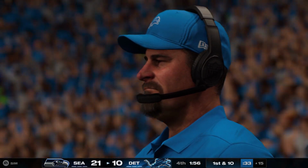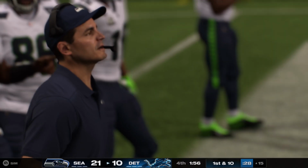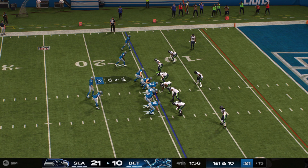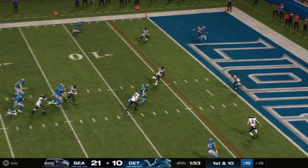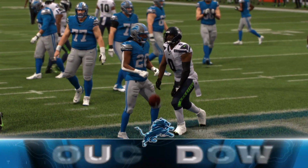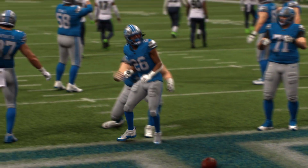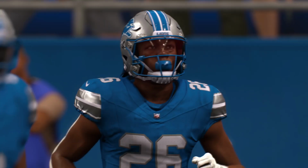So the Lions in possession of the football as we welcome you back. They've got a 1st and 10 as they search for a late score. All 3 timeouts remain, but they've got to score quick. It's 1st and 10. Out of the gun. Goff. Over the middle, complete. That's Gibbs. And he takes this one in for a Lions touchdown. Jahmyr Gibbs. A 15-yard touchdown grab. And the Lions have made it a one-score game again here in the 4th.